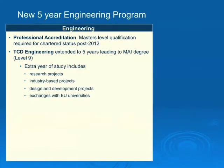So as I say, typically engineering in Trinity has been 4 years. For a lot of universities, I think it's still 4 years. However, for most of the rest of the world, it's 5 years, and it has been for a long time, particularly in Europe. And as a result of that, Engineers Ireland, which is the oversight body for engineering in Ireland, has feared that Irish engineers might not be up to the international standard.